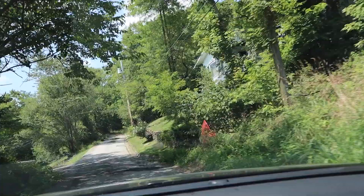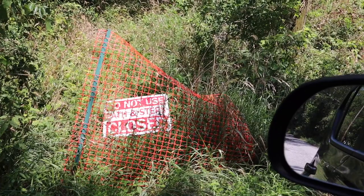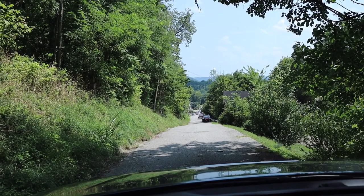Steps came down off of 4th Street into Ripley, Ohio from John Rankin's house. It's really a bummer that we can't climb them today.